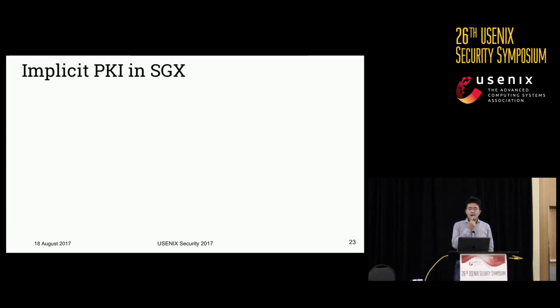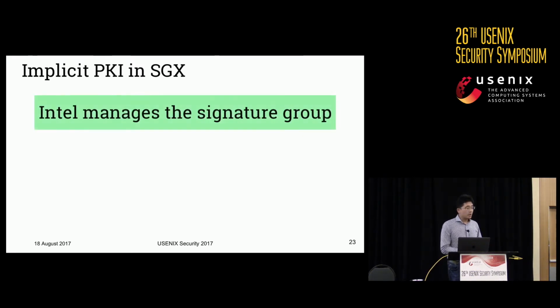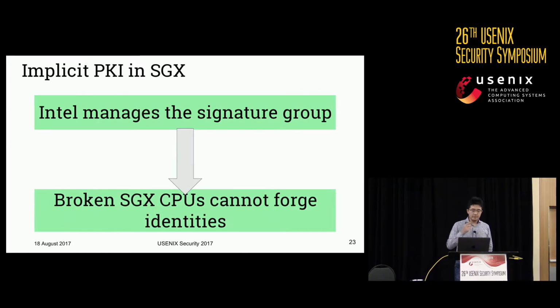To deal with this, we have to make an important observation. That is, by using SGX, we actually get an implicit public key infrastructure. Recall that we assume that SGX will correctly manage the signature group. It will correctly assign identities to everyone. And so it follows that even if the attacker can break SGX nodes, it cannot forge new identities, because the new identities will not be in the signature group that's managed by Intel, assuming Intel will correctly do that.